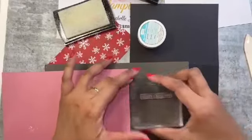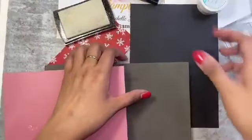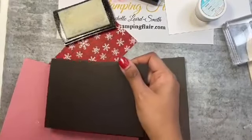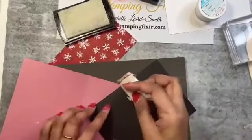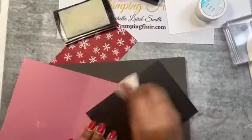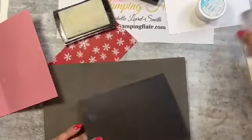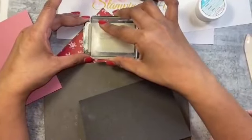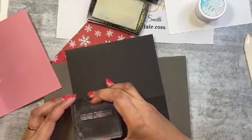Alright, so we've got the Merry Christmas. If you have an embossing buddy, which is just used to take the static off, use it. Not necessary, but it does help. If not, you can create one with corn flour, and it works. So inking up with Versamark, and I'm just going to stamp that, open that out and stamp it there.